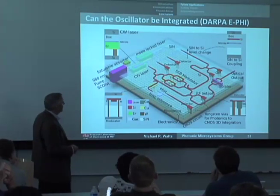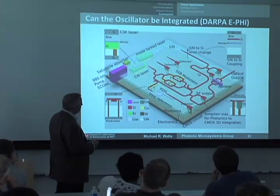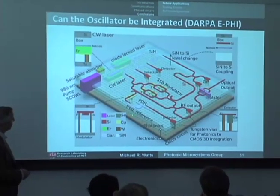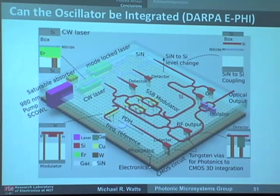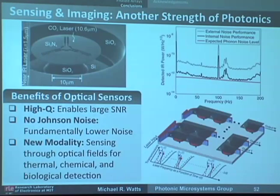It's somewhat complicated, but it is a frequency divider loop where we have a CW laser locked to an on-chip frequency reference, and then we have a mode-locked laser, where one line locks to the CW laser. We then generate a second line off the CW laser and lock that to an adjacent line of the mode-locked laser, and beat them together on chip.